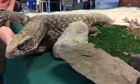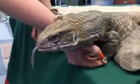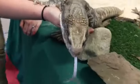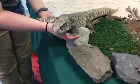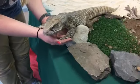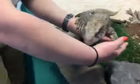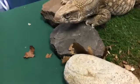Ellington and Avery would like to know, how long is his tongue? Ooh, that's a really good question. I have never measured Rodney's tongue, but I would be willing to say it's probably close to 3 inches long. It's a really big tongue. Of course, now he's not going to stick it out for us. There you go. So he's got a really large tongue. He can stretch it really far.